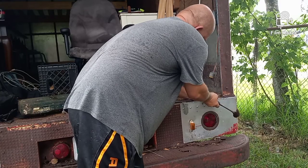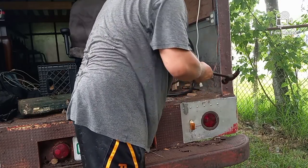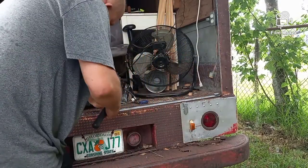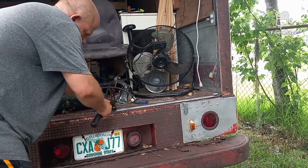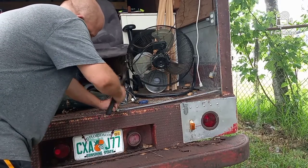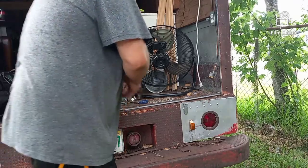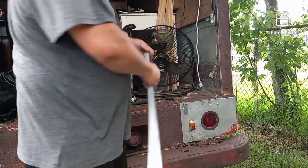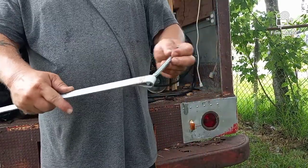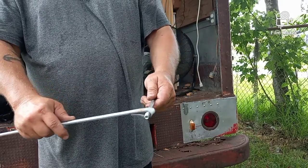But once, just double check both sides. And it's round. That was in real time. Now it fits perfect. There's not a lot of space for wiggling.